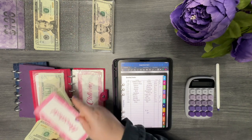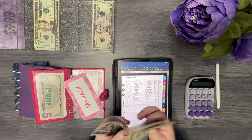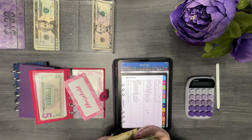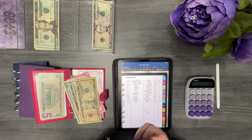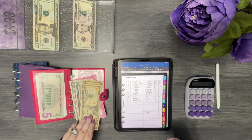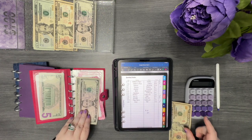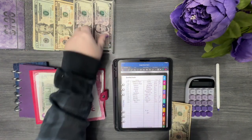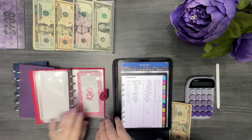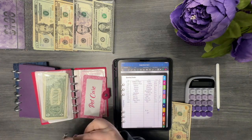Let's see what we have in household. 20, 40, 60, 80, 91, 5, 6, minus 106. I need 32. So put the 20s here, and then the 2 10s here. I'm going to hold this one because I'm going to go pay that back to pet care in just a second. And then let's go over to pet care and pay this 10 back and then count it.